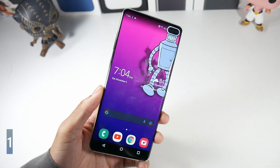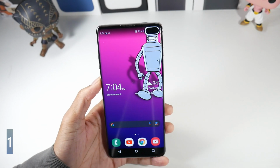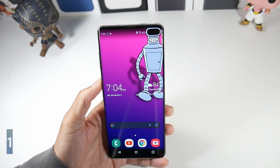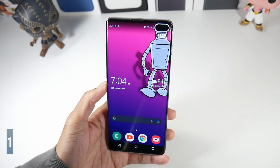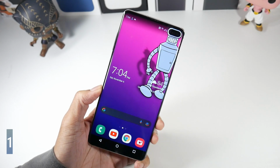What's up, guys? Today we're going to be talking about 5 reasons why you should buy the Galaxy S10 Plus in 2021. Even going into 2022, this is still going to be a very awesome older flagship phone to pick up. So the first reason is the display.